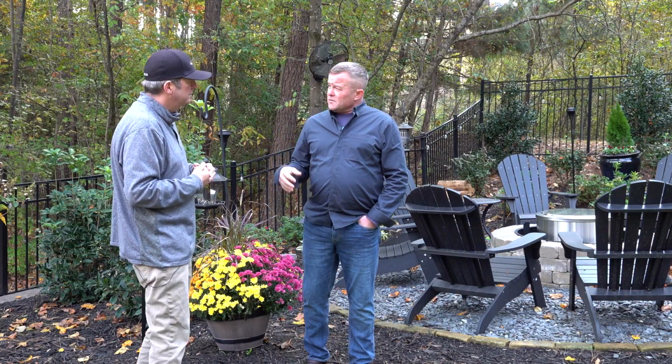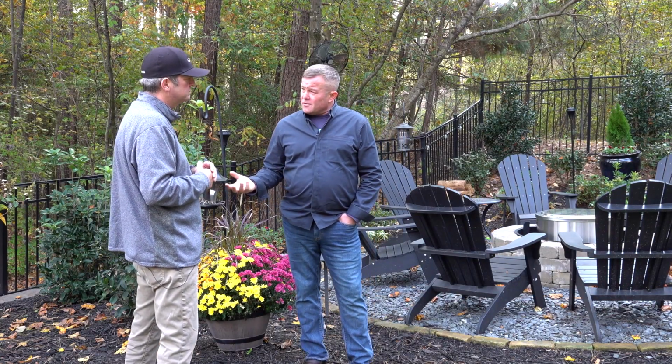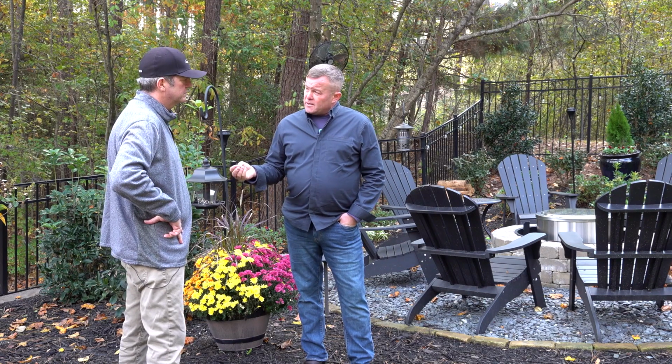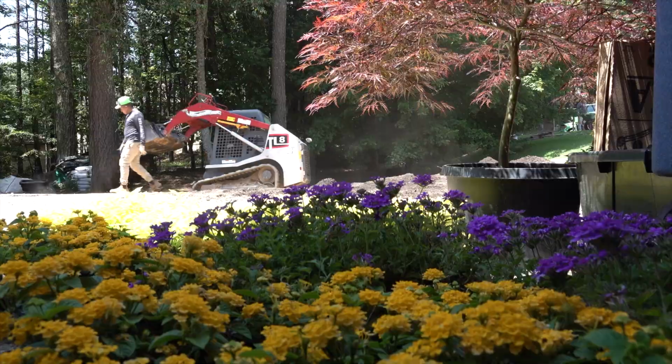Yeah, there's so much investment that goes into a nice garden, and oftentimes outdoor lighting is something that we don't think about. Right. But it really makes a huge impact, and I think it's something that elevates any garden design. Oh yeah, definitely it does.